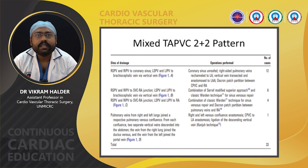Now there are three patterns of mixed TAPVC. First, the 2+2 pattern. In the 2+2 pattern, there are different types, like right superior pulmonary vein and right inferior pulmonary vein to coronary sinus, and left superior pulmonary vein and left inferior pulmonary vein to the brachiocephalic vein or vertical vein. The coronary sinus should be unroofed and the right-sided pulmonary veins rechanneled to the LA, and the vertical vein transected and anastomosed to the left atrial appendage. A Dacron patch partition between the RA and CPVC should be done.